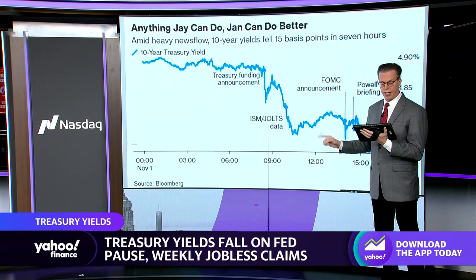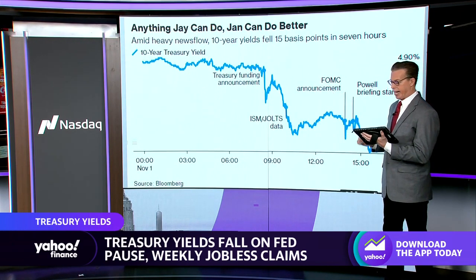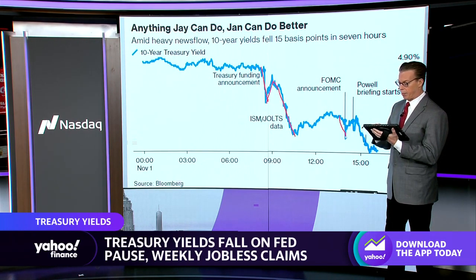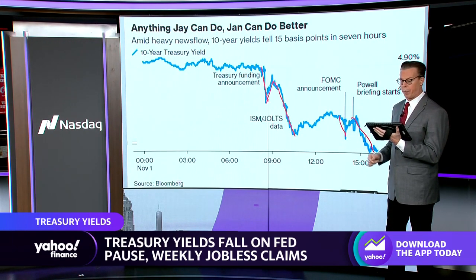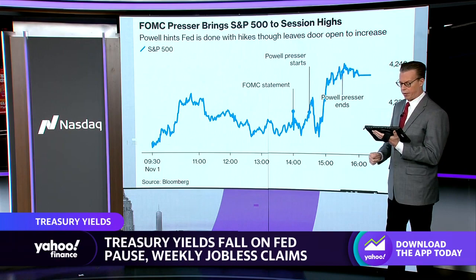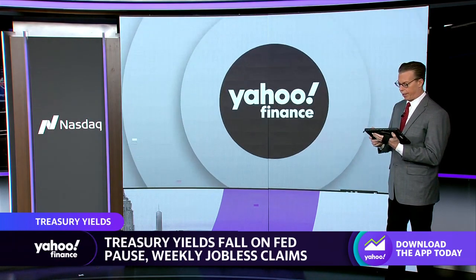Now, here's what happened in yields. This is what happened yesterday. We got that Treasury funding announcement. We got a drop in yields then. Then we got some JOLTS data, got another drop. We got the FOMC announcement. We got Powell's briefing. And when that ended, we were down quite a bit from those highs. And if you take a look at what stocks did, kind of the opposite, not quite as bullish as the drop in yields was bearish, but nevertheless, I think it highlights what's going on here.